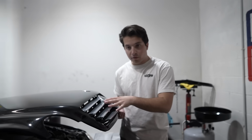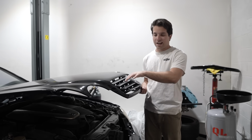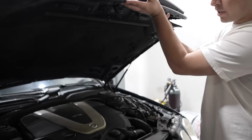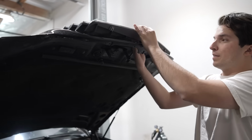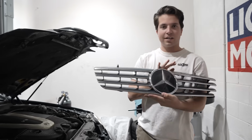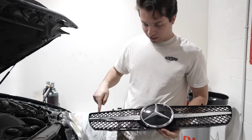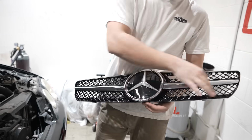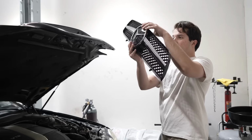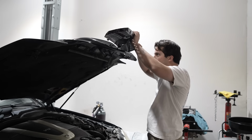Okay, another thing we're gonna be doing real quick is swapping out this grill because this one is all faded and ugly, and I don't like the multiple pieces. I got a much better one I'm gonna swap it out for. So I just pulled out the bolts right here. This thing pops right out. There we go. So yeah, it's faded. Now this right here looks much better. It's all shiny black. We just got 2 chrome pieces right here. New logo, it's all clean. So it's much lighter too. Weight reduction maybe. So just gotta load this in. Tight.